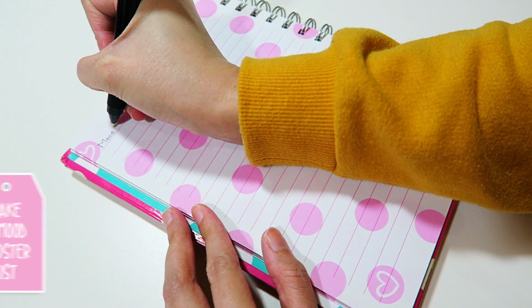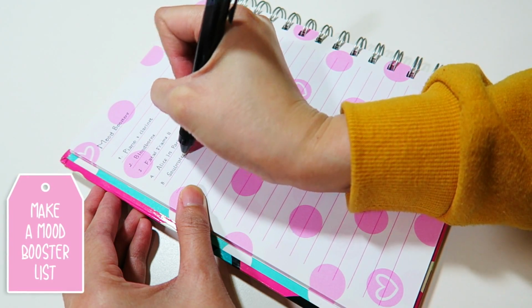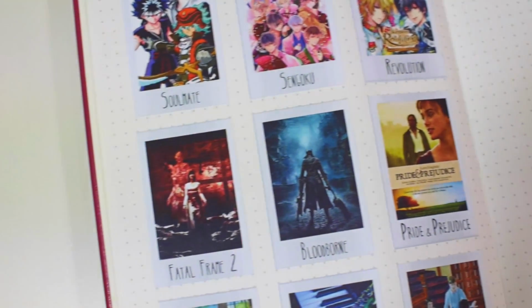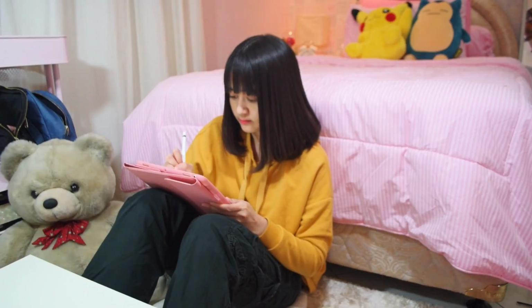Make a happy list or mood booster list. Fill it with the things you love and give you joy. So whenever you're feeling down, you can just look at your happy list and lift your mood up at least a little bit. Again, you can take it a step further by printing them out so you can better visualize them in your head.